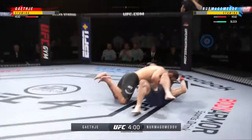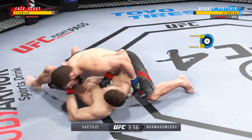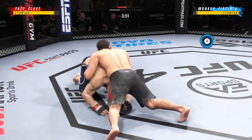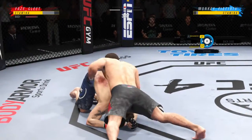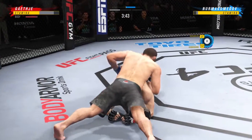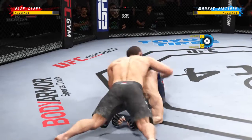So at long last, he finally lands his first takedown after several failed attempts. You knew coming in that he was going to stay committed to the takedown, kept on trying, and finally got him to the ground. Pretty good work with the ground and pound here by Nurmagomedov.